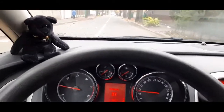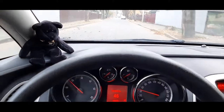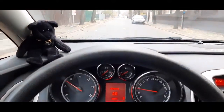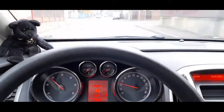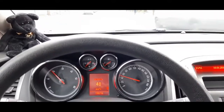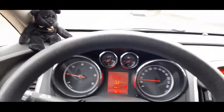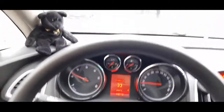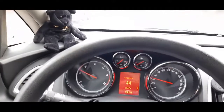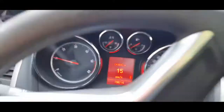Clutch, no noise. Again. Even when I go into gear with no load, it also has noise. Only when I put the clutch in neutral, no noise. So let's get into the garage and we'll remove everything needed and the gearbox.